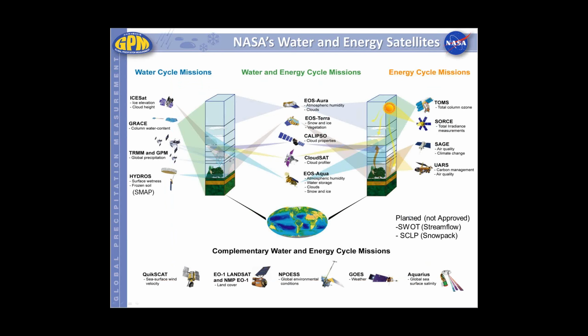And so there's a number of different programs at NASA that are dealing with Earth's water and energy cycles. This is just listing some of them that either have been flown, are currently providing data, or will be providing data. On the left we see the water cycle missions focusing on ice, gravity, which relates to Earth's terrestrial water storage, especially underground aquifers, TRMM and GPM missions, which I'll talk about more, and then looking at soil moisture and the frozen and thawed states of the soil.